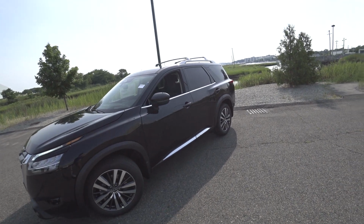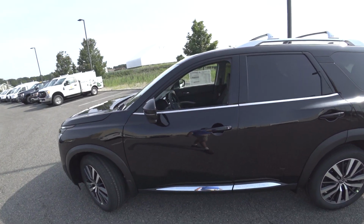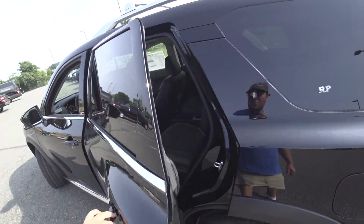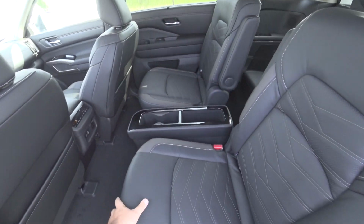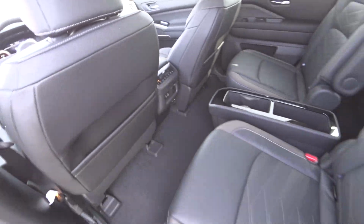Today we have the all-new 2022 Nissan Pathfinder Platinum. Of course, fully redesigned for the 2022 model year. It is absolutely gorgeous in here.